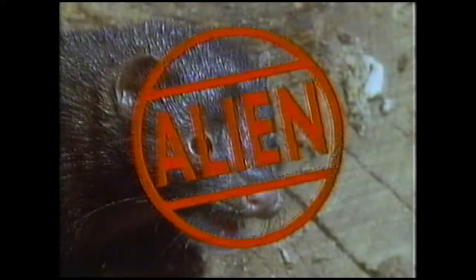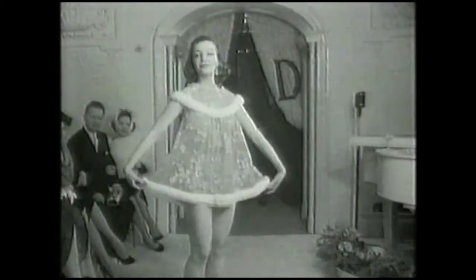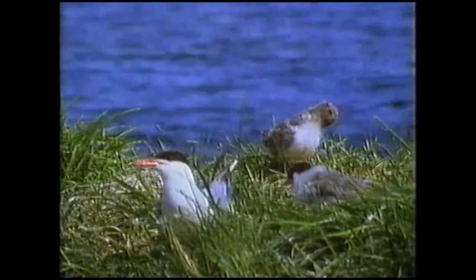Mink. Introduced into Britain from North America to make fashionable fur coats. But mink escaped, or were released, from fur farms and can now be found living wild on many riverbanks. They often eat eels, but they also attack birds, like these common terns, birds that are actually quite rare. These were the victims of one mink in one night.